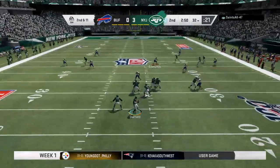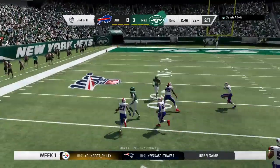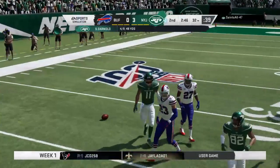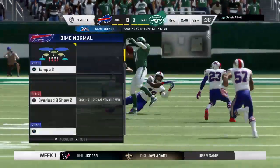On 2nd and 11 now, Darnold. He's going to air one out for Anderson. And this is going to wind up incomplete. The coverage there too strong on the deep ball, and now they face a 3rd down.